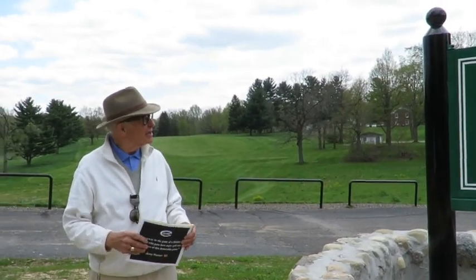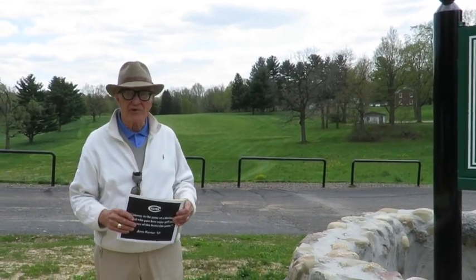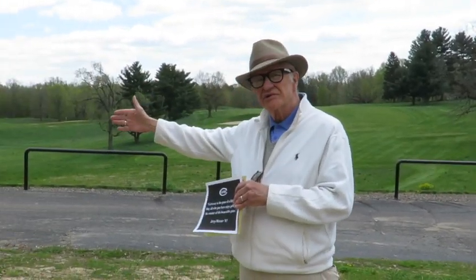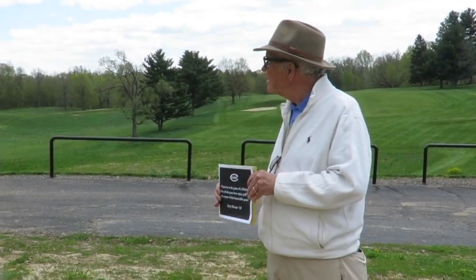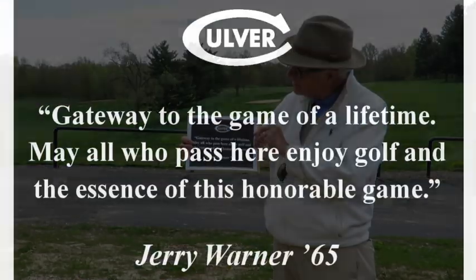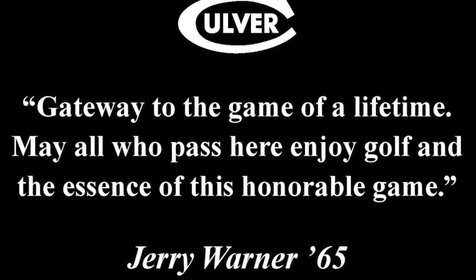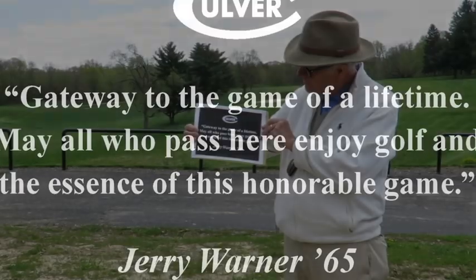In addition to the beautiful new sign, the R. Stewart Dixon '47 Culver Academies golf course, immediately to my right, as you drive into the course, there will be a gate. There's a new gate post, which is a wonderful addition, and a plaque from Jerry Warner, class of '65, that says "Gateway to the Game of a Lifetime. May all who pass here enjoy golf and the essence of this honorable game."